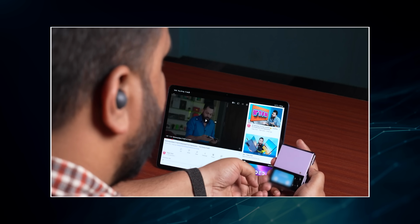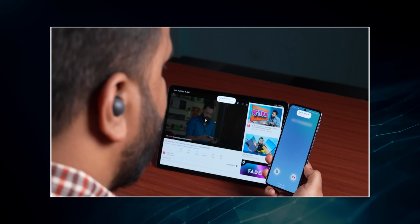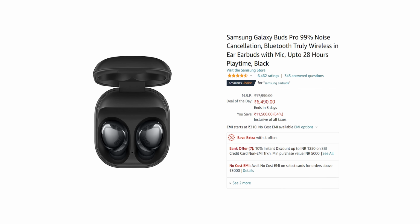The good thing is that you also get great ANC and you also get multi-point connectivity with only Samsung products, so that's something that you have to keep in mind. And the other good thing is that the Galaxy Buds Pro, the older one, is available for under 6,000 rupees, so that's still a great deal. It's still a product that I've recommended a lot, but it doesn't have the kind of bass quality that I expect, and that is fulfilled by the Galaxy Buds 2 Pro.